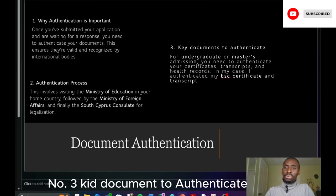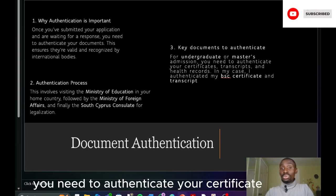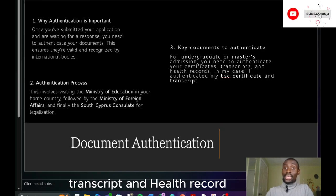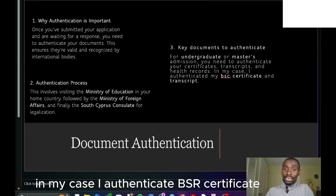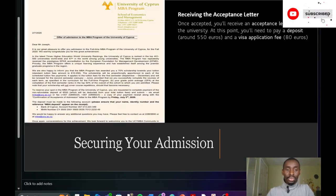Number 3, key documents to authenticate. For undergraduate or master's admission, you need to authenticate your certificate, transcript, and health record. In my case, I authenticated my BSc certificate, transcript, and the health record also.